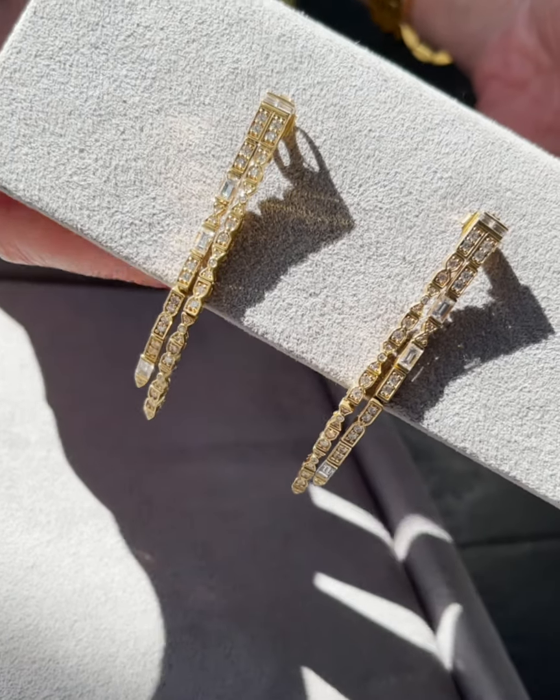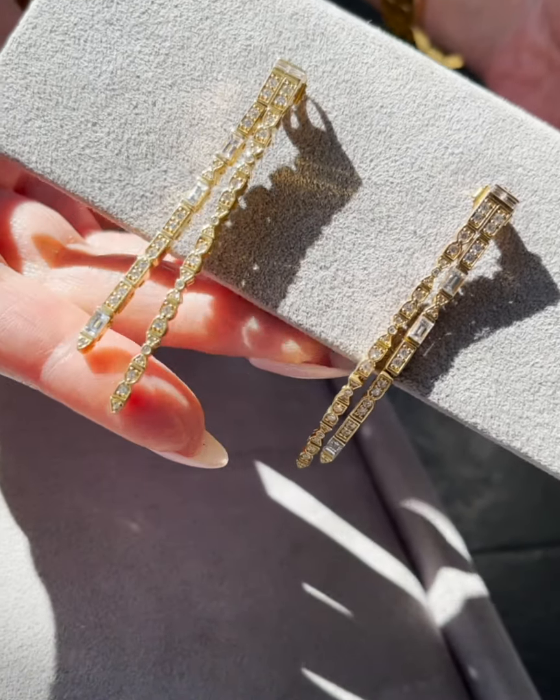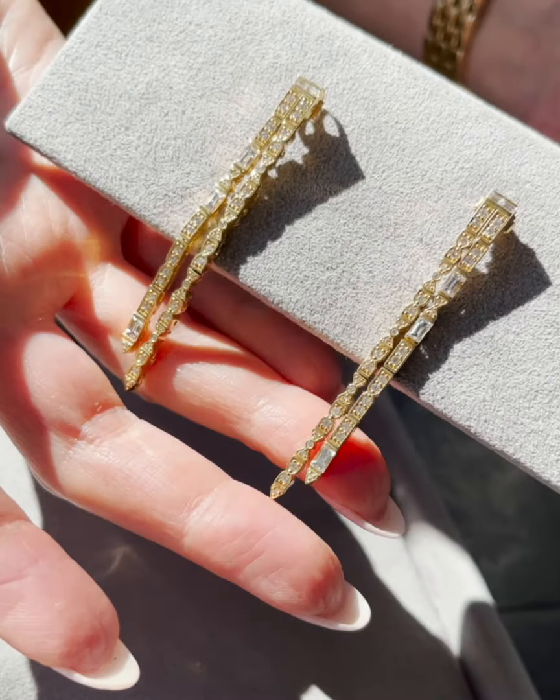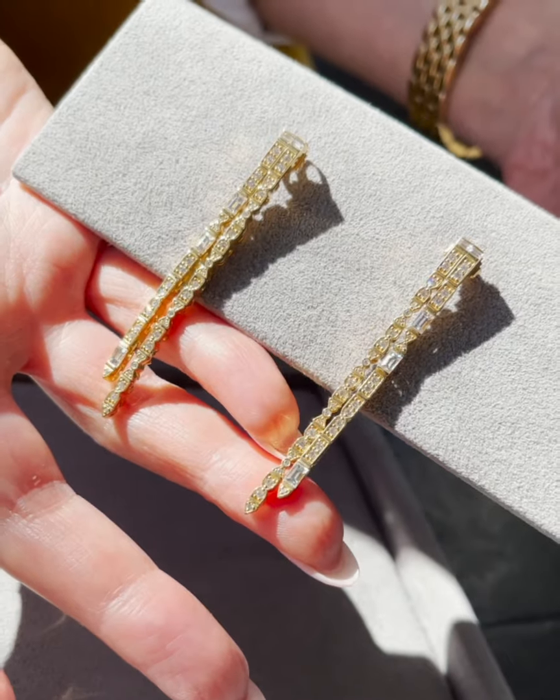So one thing I definitely think is everybody needs one pair of really versatile diamond earrings. I love these because they literally dance on you and they really go with everything.